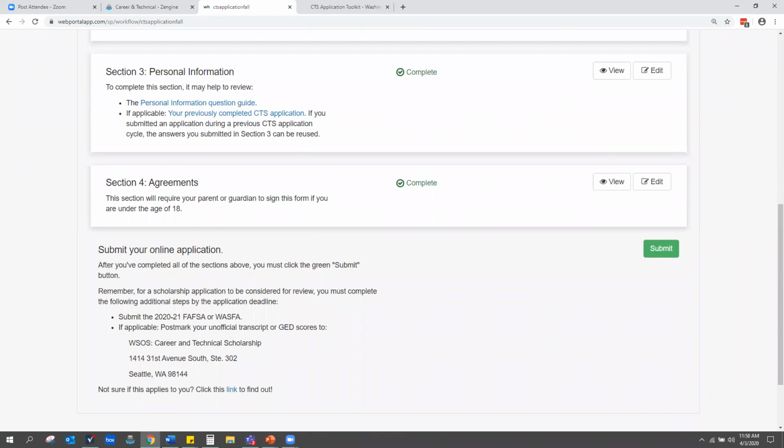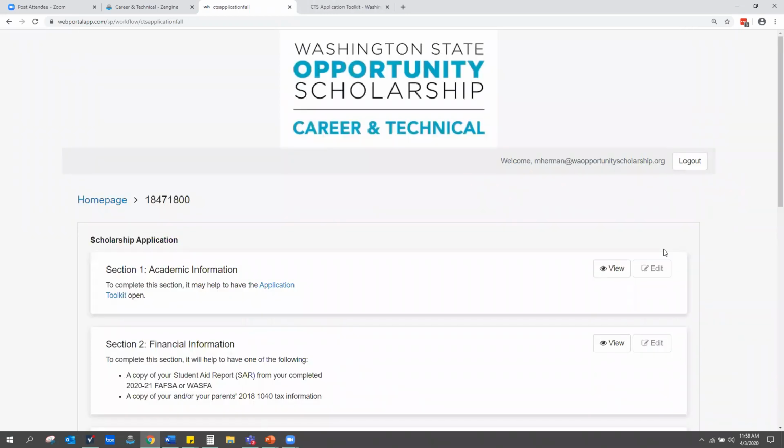Once you have answered all of the questions in each of the 4 sections and saved, then you must click this Submit button. Once you click Submit, your online application is complete, and you will receive an email notification confirming that your online application has been received.